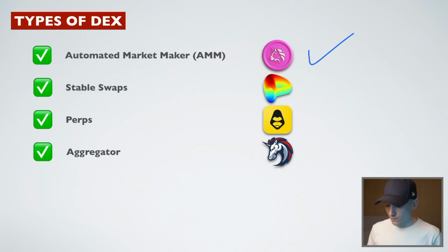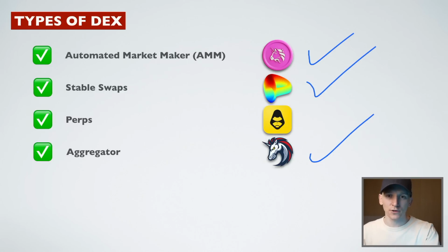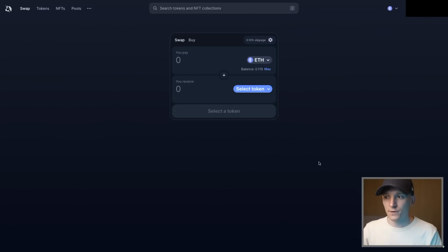So we'll look at automated market makers, stable swaps, and then aggregators right here. Just some options that you might want to use if you can. So firstly, we'll look at Uniswap. Uniswap is by far and away the biggest exchange in terms of trade volume on the decentralized side. It's not even close. What you can do is link up a wallet and then trade one asset for another.